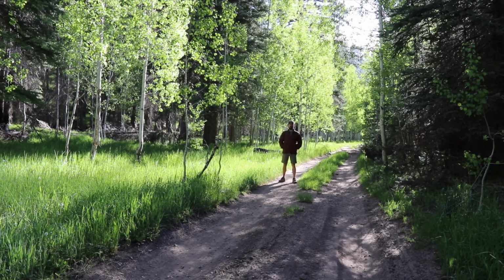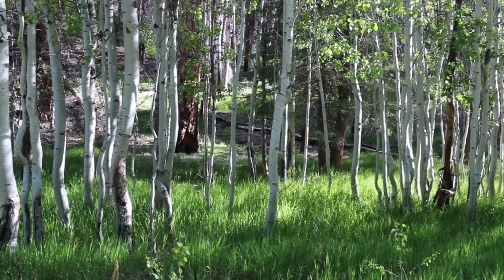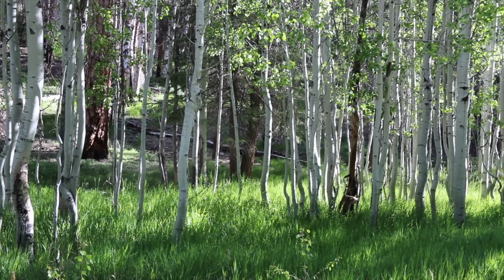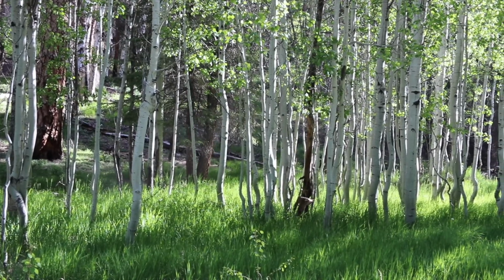I think that a lot of people focus on just the vistas, which are over there to the west, overlooking the Grand Canyon. And they're fantastic, but it causes people to miss everything that's like right here. So it's definitely worth exploration.